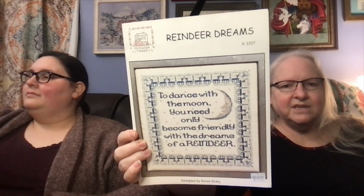Okay. My second one is Reindeer Dreams by Rosewood Manor. I should have said that my first one was stitched on... Oh, I don't even know if I can tell you. I had the tag somewhere. It's Picture This Plus fabric. I know that. That's what I know. My second one is stitched on 32 count Arctic Glacier from Seraphim Fabrics. And I just started the border.